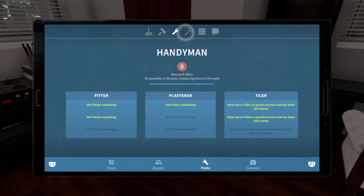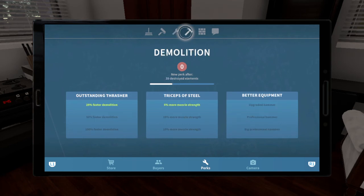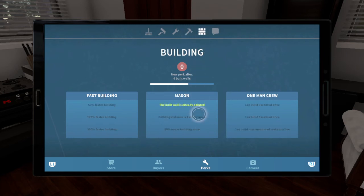to do. We're going to have to do more assembling, plastering for that. Destroyed elements. I think that just means walls. New perk after 4 built walls. Okay. Fast building. We also got... Huh. Can build max amount of walls in a line. Oh my gosh, that would be so OP getting to do that.